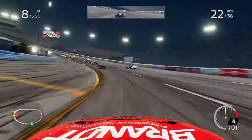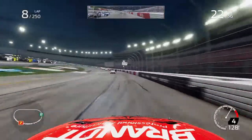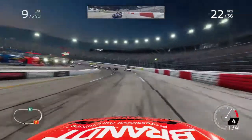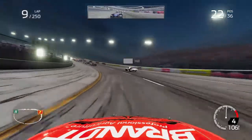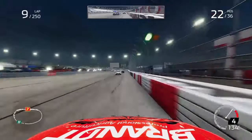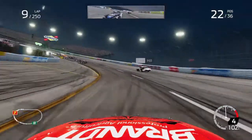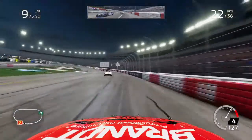The plus side of everything, despite everything, was that we did a league race today, and we finished second, which is very respectable. At one of the road courses I love to race at, Road America, against some very competitive and good people at road courses, I will take it all day every day.